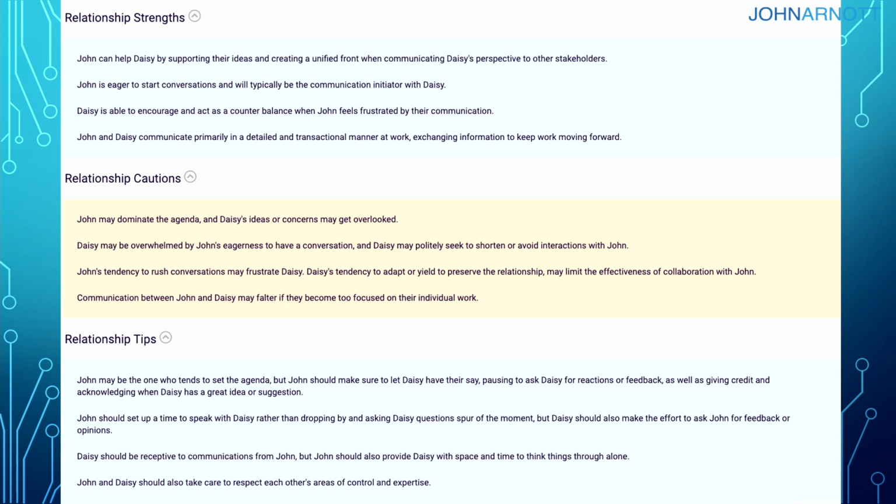And this entire chart speaks to the areas where we can work best together, where we can be careful with each other, and it even gives valuable tips so that we know to take care to respect each other's area of control and expertise. Dominance, extroversion, patience, and formality. These are the main areas the predictive index measures. It profiles the self and the self-concept and synthesizes these things together. And it has a series of useful tools to understand others and how best to work together.